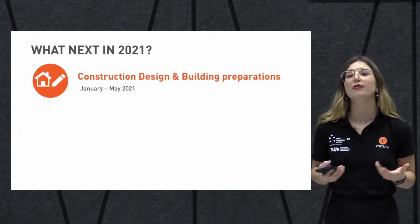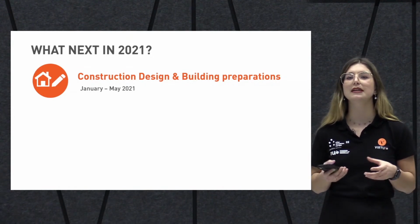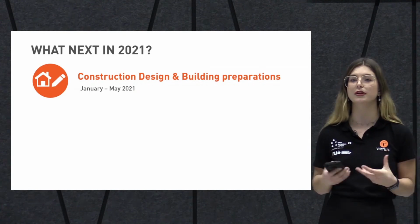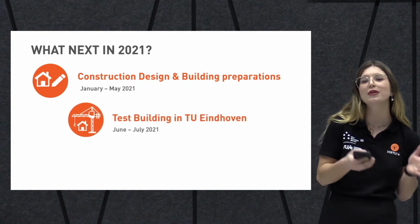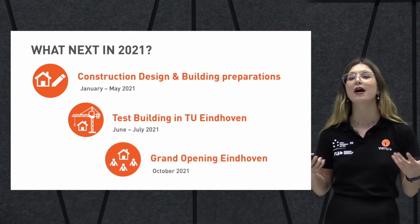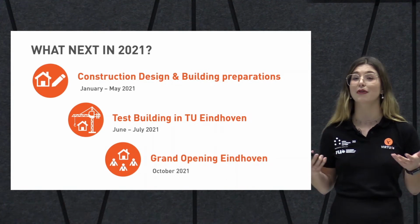So with the beginning of 2021, we entered a completely new phase in which the building is detailed in every centimeter and all the products are ordered from the production partners to get the house ready to be built, because we will be test building in June and July 2021, as I said. And finally, we'll have a grand opening in October, to which you're all invited to come and see our final product.